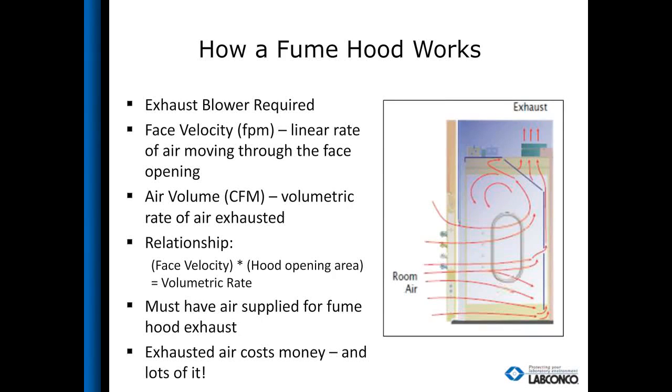So a traditional ducted fume hood is simply a negatively pressurized enclosure that takes the hazardous vapors away from a user and vents them to the outside. This is the concept where the solution to pollution is dilution. A fume hood should not be installed without first considering whether the laboratory's supply air system, so now you need to get mechanical engineers involved, will be able to replace all of the air that it's exhausting.